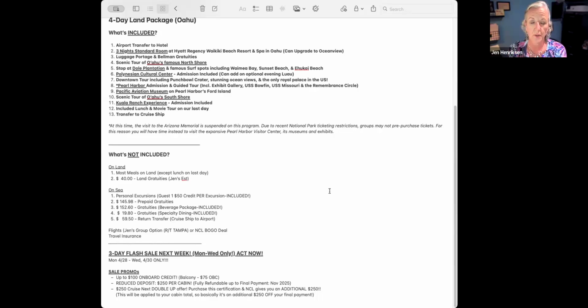But as part of the group package that I have, you are going to get that $50 credit. It's basically an excursion discount that is included for guest one. So if it's 2 roommates going together, you want to make sure you're booking your excursions under the first guest. And that's true even if you're sailing on Norwegian independently.